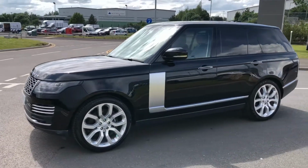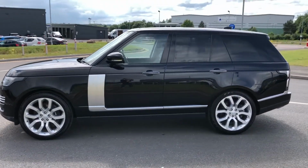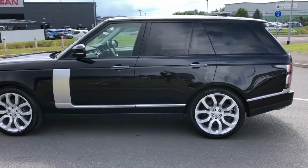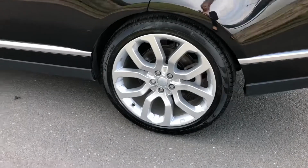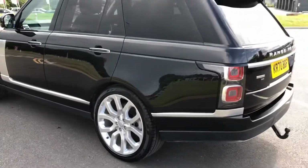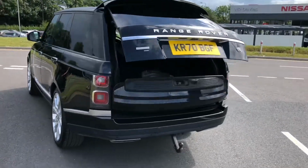Today I'm going to show you around this lovely Range Rover Autobiography mild hybrid in Santorini Black. This is a D350, it's previously had one owner. You have 22-inch silver finish alloys, along with a powered tailgate, which is useful if you've got your hands full.